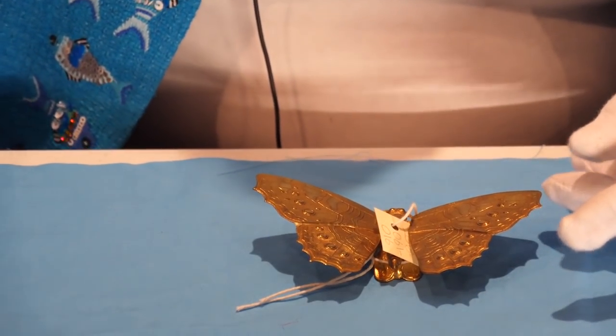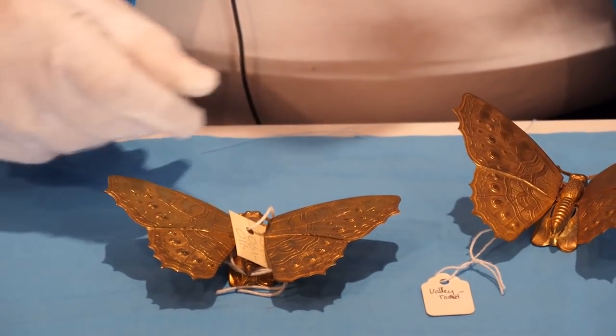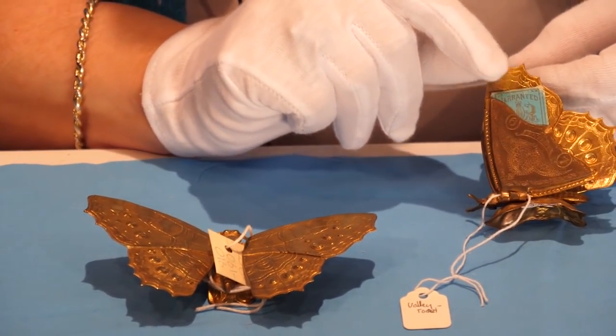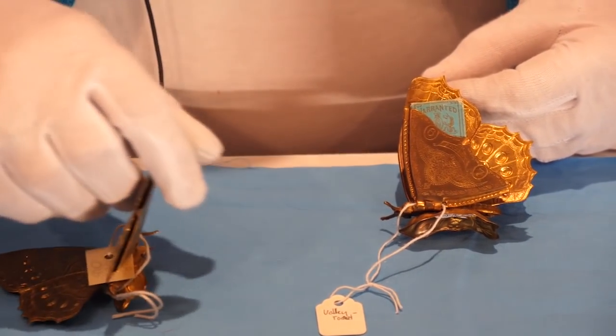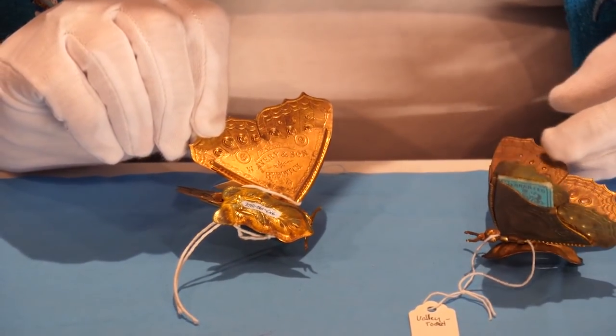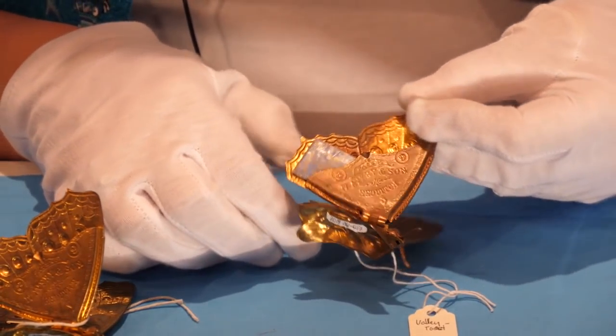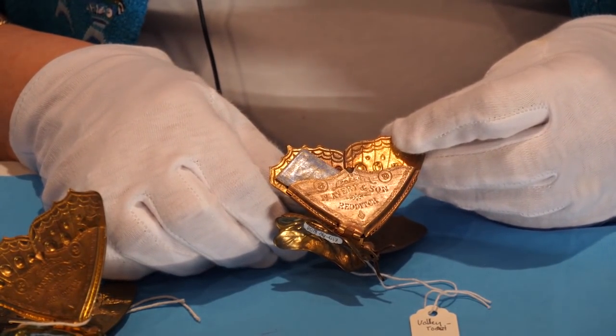And then we have two, let's not have those roll off. We have two butterflies that were made by Avery and Sons, and you can see how they sit. And then when you put the wings back, you can see where the cases actually would sit. And in this one in particular, and actually this one too, you can see the needle case.